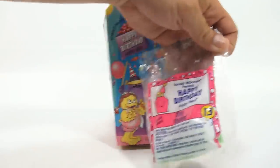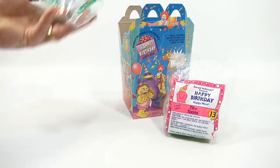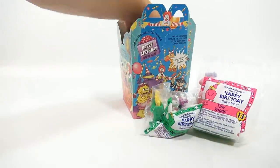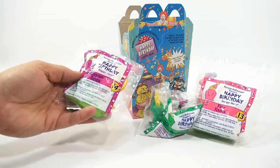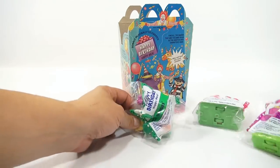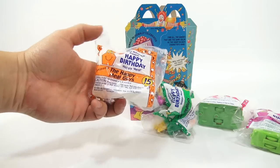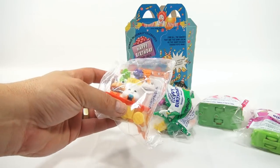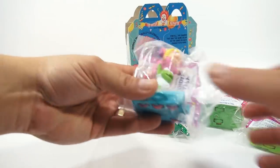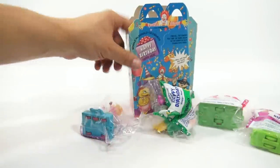We have number 13 is the Tiny Toons. And then number 12 is Peanuts. So you get Snoopy in there. Looney Tunes is 14. This is the Happy Meal guys, which is 15, which is your caboose, which is pretty neat, that ends the train. So that must be a 15 toy set. And then Muppet Babies. That's it.